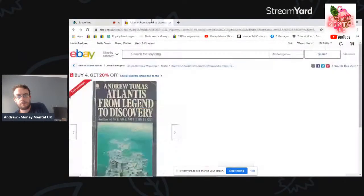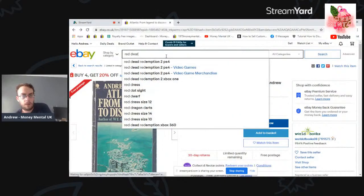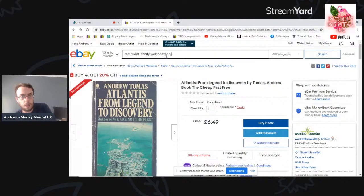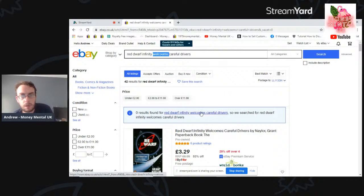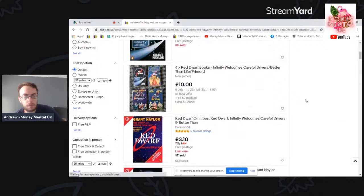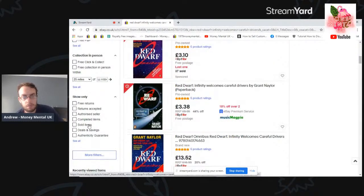Oh, Red Dwarf. Infinity welcomes careful drivers. Now, let's see if any Red Dwarf people like to pay lots of money for books. Would help if I could spell welcomes. Oh Christ, they're just knocking it out for 2 quid. Why do that?